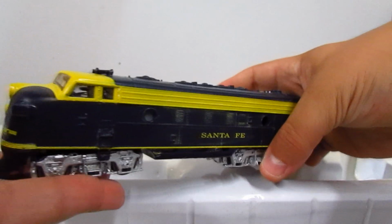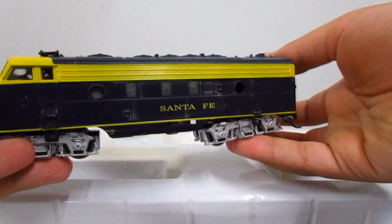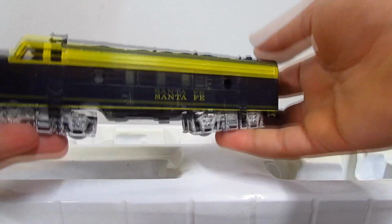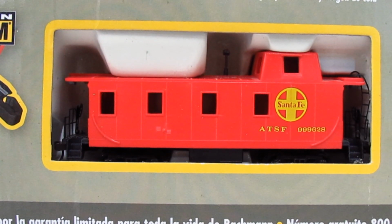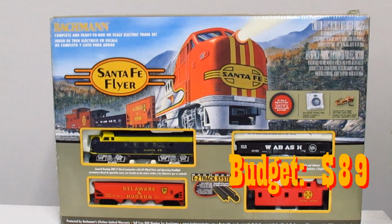Your diesel locomotive will come included with a working headlight and a knuckle coupler. The freight cars will all have knuckle couplers as well to connect to each other. You get a hopper, a gondola, and a caboose. So far, our budget is at $89.